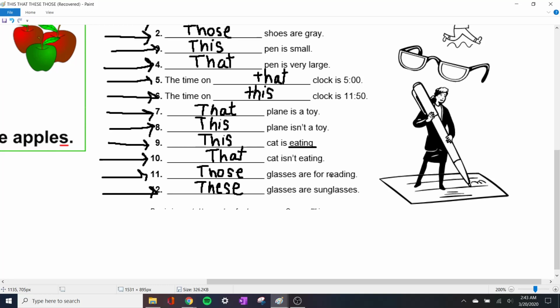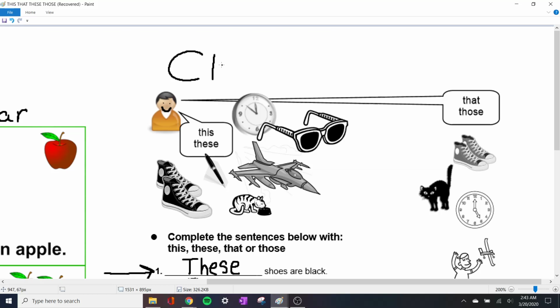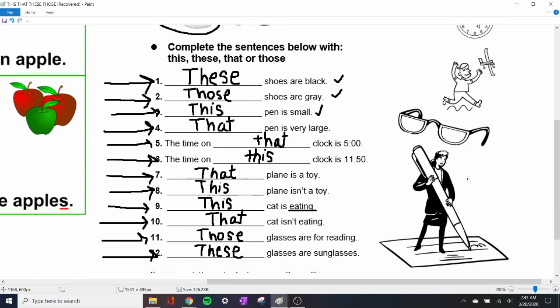Okay. Let's go over these to make sure that we got all of the right answers. Remember, close and far. Number 1. These shoes are black. Number 2, those shoes are gray. Far shoes, close shoes. Okay, good. Number 3, this pen is small. That pen is very large. Okay, good. This pen, that pen.